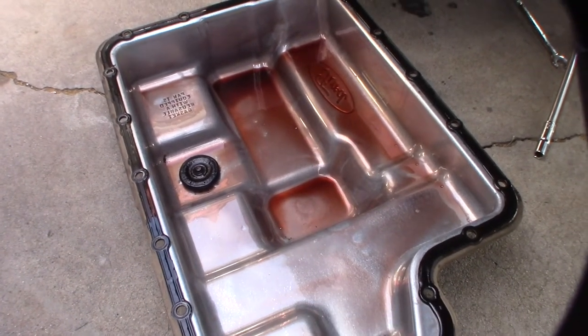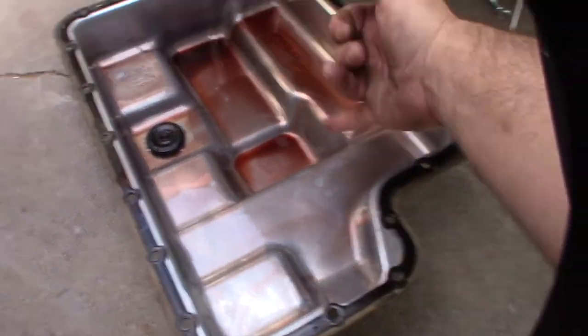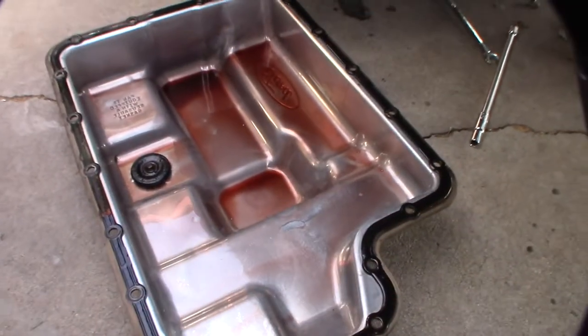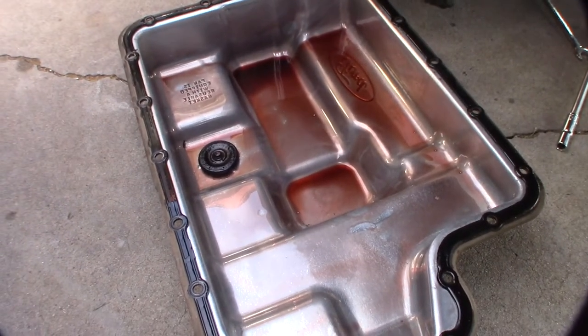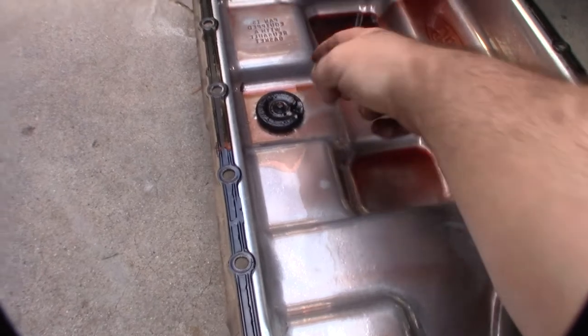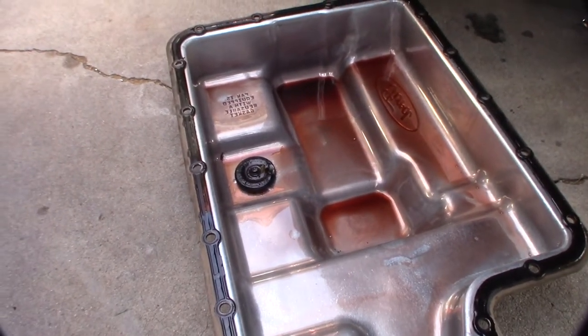When I first got the truck, it looked like the fluid was good. But hardly any brake dust, like the clutch material. Normally this would be totally dark. How's that looking? There's some fuzz on the magnet.